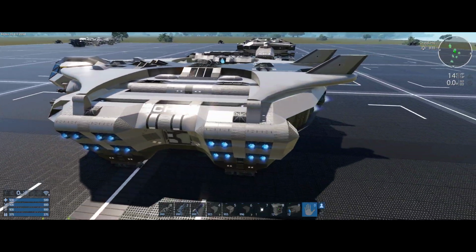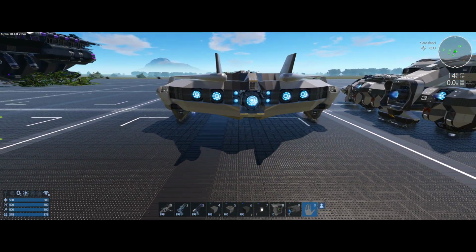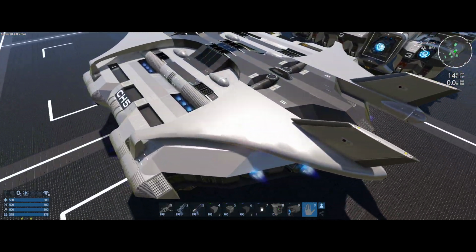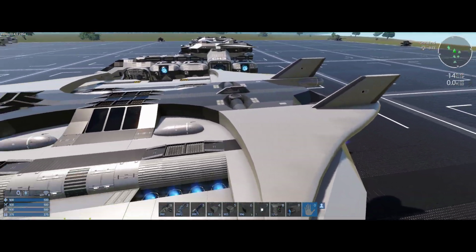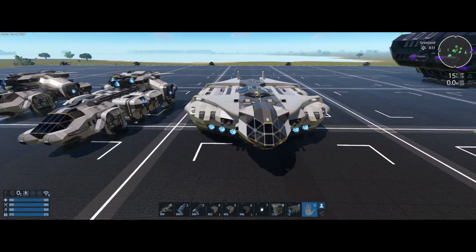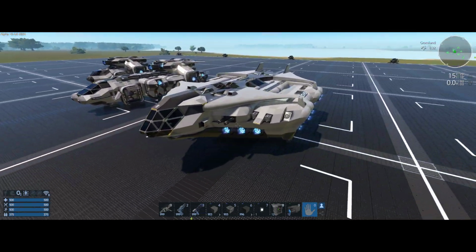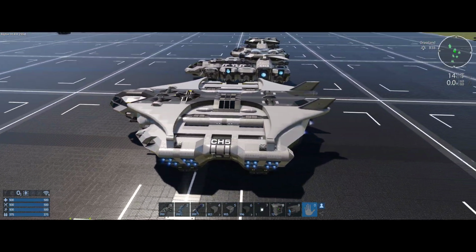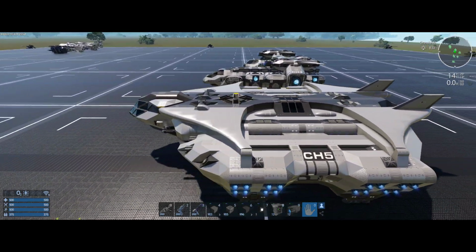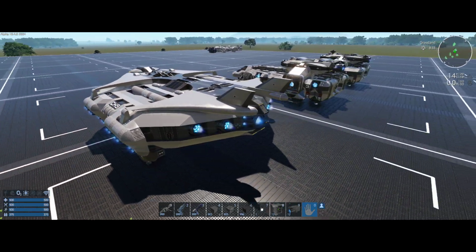I don't have it fully done. I want to add a little more detail to the back, but I kind of like the Millennium Falcon kind of look to the back of it. And these weird old school wings. I don't know, it just kind of gives it a curvy look that I really dig. So I was thinking about making this into a multi-function ship, actually. So this thing has a lot of thrust on it, and it's designed to carry stuff.